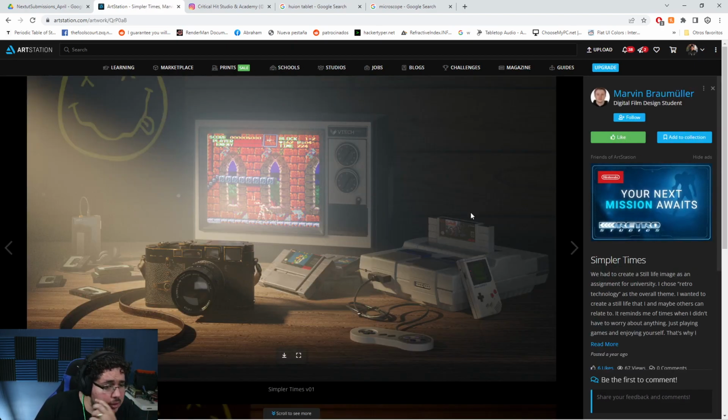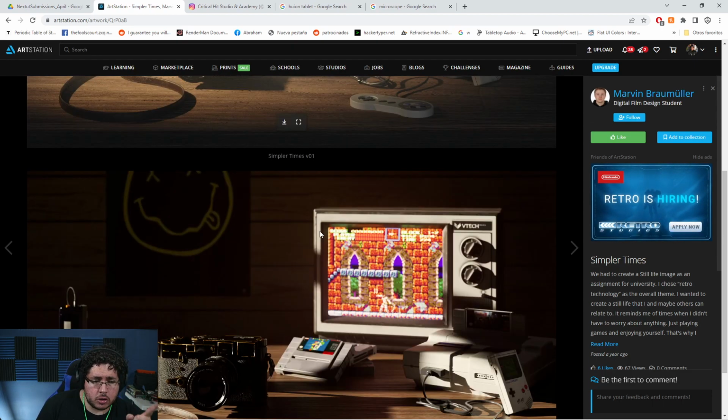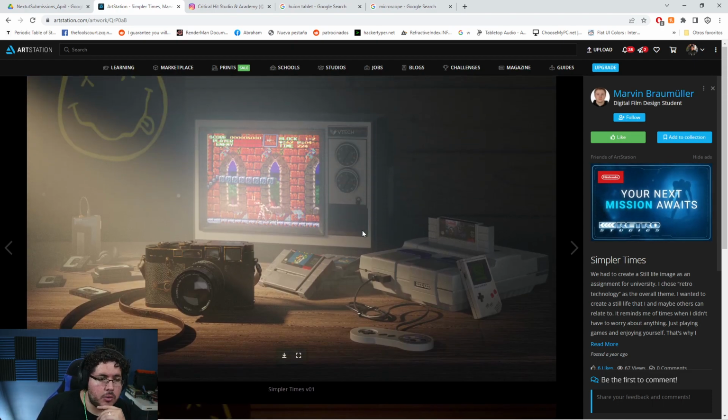This one, I love it. The composition is great. The light is great. The textures look amazing. This composition looks way better than this one. I would probably use this one on my portfolio. I would probably take this one out. It's not as nice. So I would just keep this one.